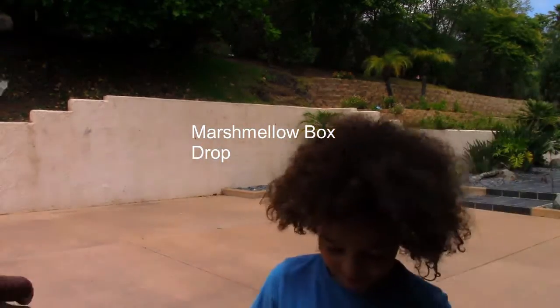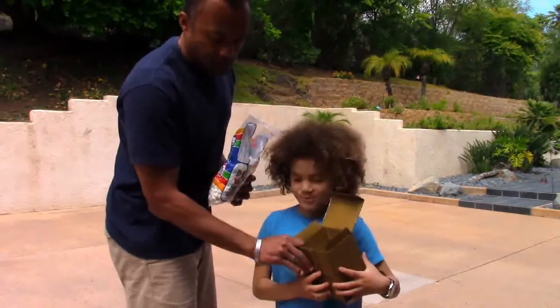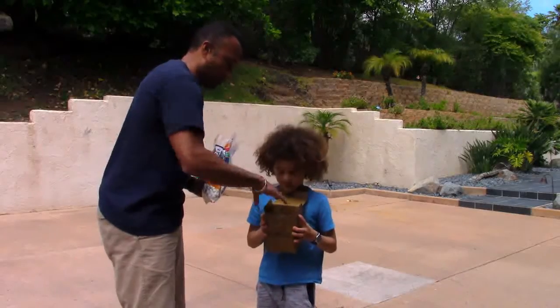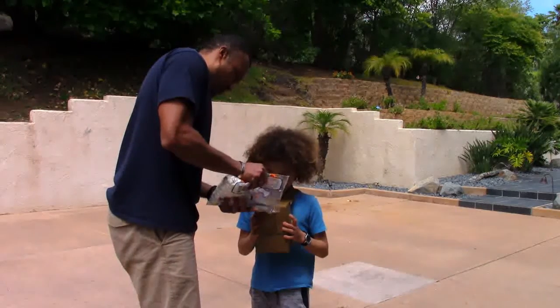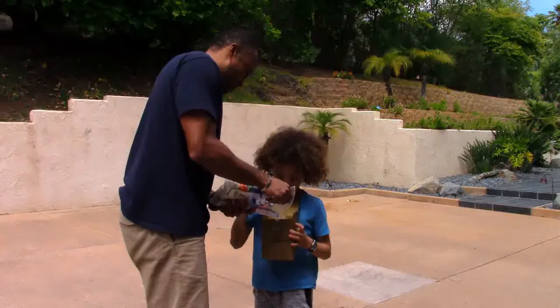All right, so stand over here. We have a chicken egg in a box with marshmallows. It has yolk on it. With marshmallows in there. And we're going to put more marshmallows in the box. We're gonna fill the box up with marshmallows. Maybe more? That should be good.